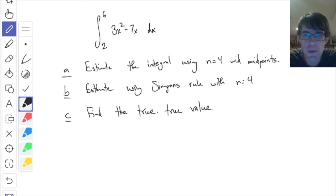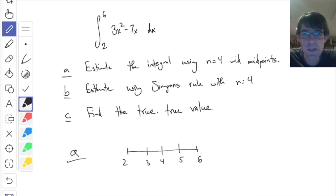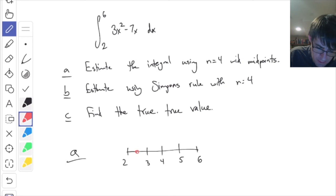How about for the part A and the part B? Estimate the integral using n = 4 with the midpoints. Let's do A first. You should sort of make yourself a little diagram of the interval. I find this helpful. Divide this into 4 equal bits and figure out where those points should go. I usually try to make them work out nicely for you. In this case, it's just 2, 3, 4, 5, 6. And we need to find the midpoints of those intervals. Those are these points here. These are the 4 points which we intend to actually plug into the function. They are 2.5, 3.5, 4.5, 5.5, right?